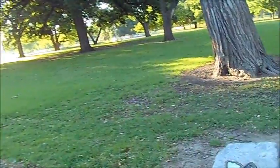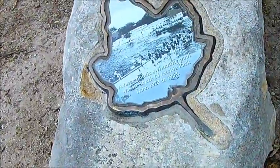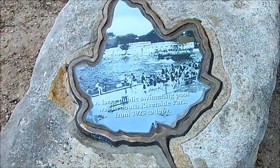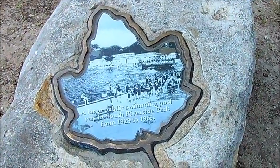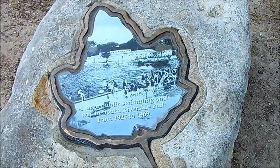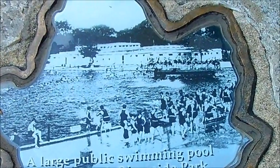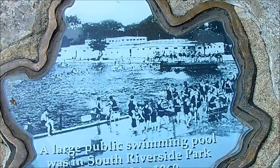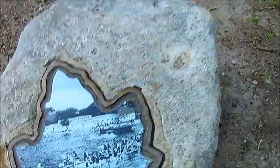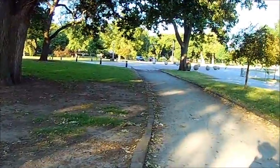And then here's a picture. This says 1933 on it. Oh, sorry. I know you can't read that or probably see it very well. What it is, it's a picture of a large public swimming pool that was in South Riverside Park from 1923 to 1969. Let me get down here close. But that's where that used to be, back in the day. You know, I bet there were a lot of things down here that aren't here anymore, like that pool, for one.